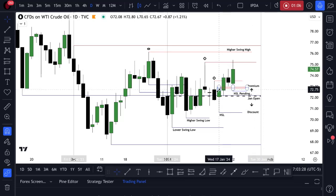Last episode, we talked about a fair value gap being formed, and I said that fair value gap is most likely going to show us where the next higher swing low is going to form. So we have one pending here. This could be the low point. Maybe Tuesday does not break this low and it continues going up, and Wednesday, Thursday, Friday, we continue to see the price trend higher.